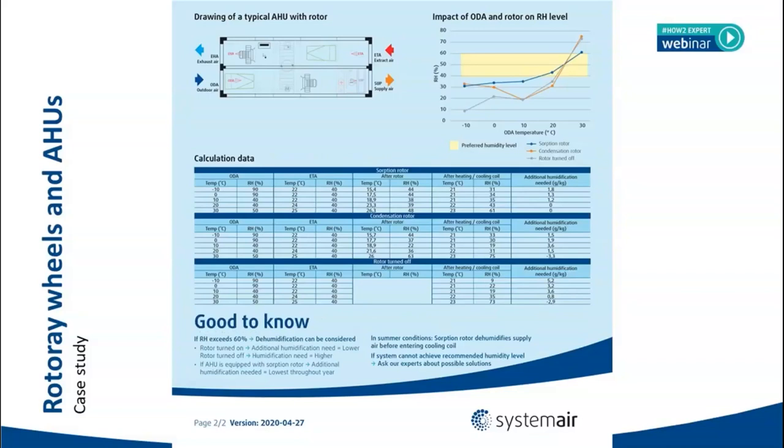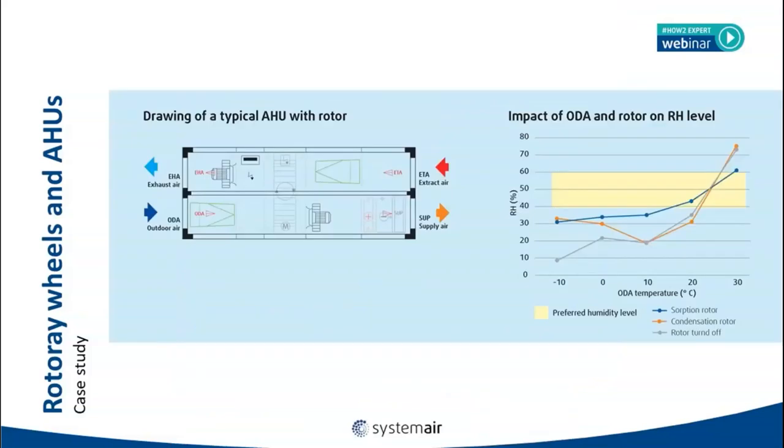In the calculation example, we have used 5 different outdoor air conditions with related indoor conditions. The conditions have been calculated in 3 different air handling units, one equipped with a sorption rotor, one with a condensation rotor, and one with the rotor turned off. In the diagram on the right side, you can follow the relative humidity after the heating and cooling coil in the air handling unit, depending on the outdoor air temperature.